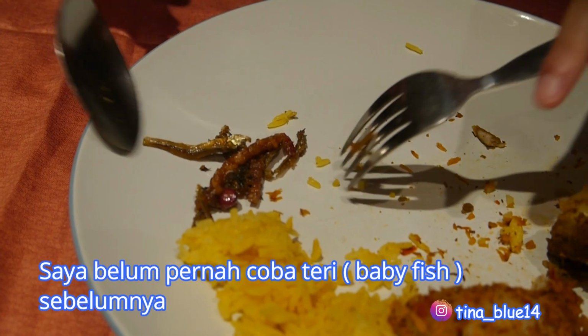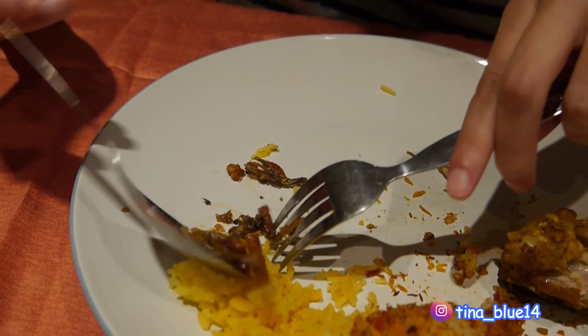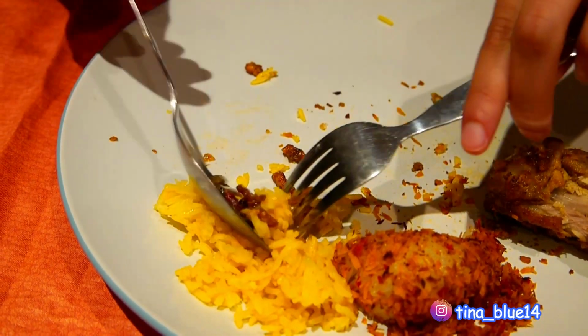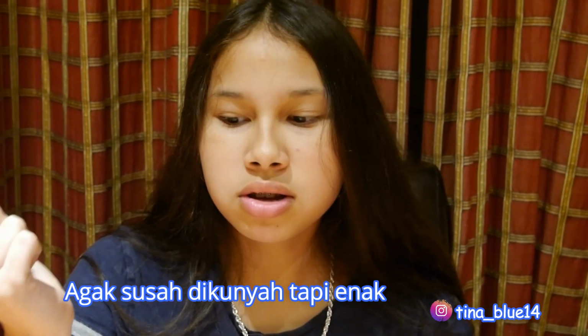Good. I've never tried baby fish before. You have, I think. No, I haven't. No? Okay. I don't think so. Wait. It's quite hard to chew. Yeah, but it's nice. It's tasty. It's nice taste, but there's the peanut texture in it. Yeah. I think there's peanut in it. It's nice though.